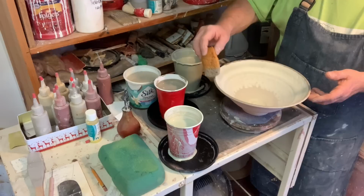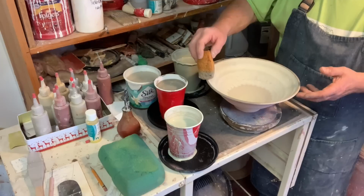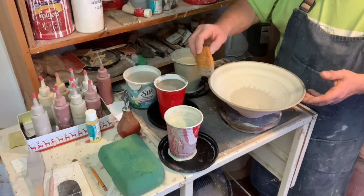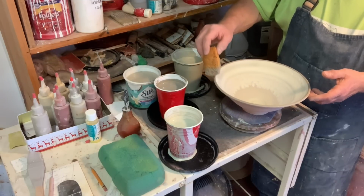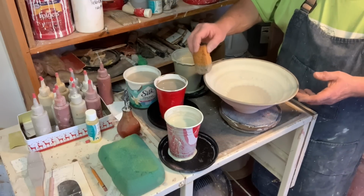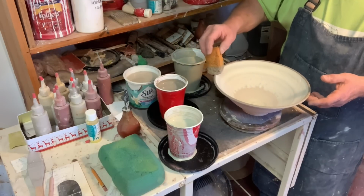Glaze actually recedes from a rim too. As it melts, it flows away from the rim. So it's good to have a thick coat on your rim. And that should act like a framing of the edge here, where we've got the purple with a blue edge around. That should look pretty.